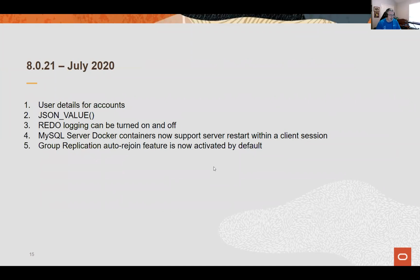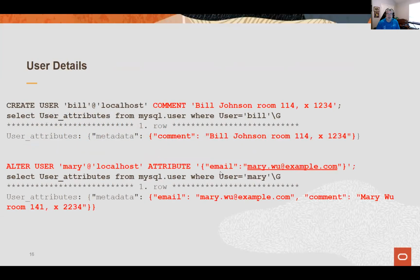Okay, back in July, we added a whole bunch of features that I found rather handy. User details, JSON value, redo logging, which I'll go into a lot of detail on. By the way, our Docker containers, which we write, the MySQL Docker containers, now support server restart within a client session. And group replication auto rejoin feature is now activated by default. It used to be that if you had a system that went out of the cluster, it had to be forced in there.